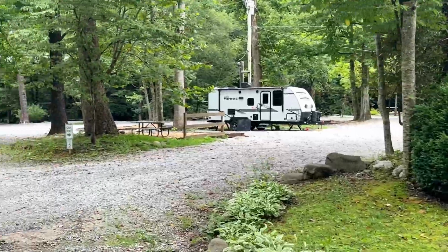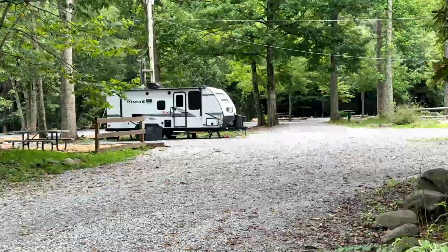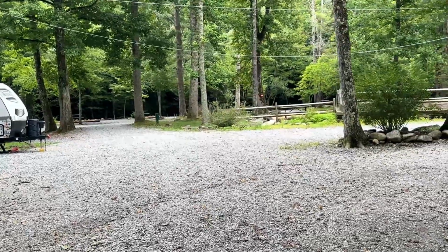This one I'm not seeing a number on. This one might be like one of those where people bring their camper and want to stay in a campsite. That's probably one of them.